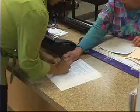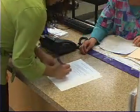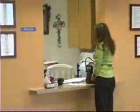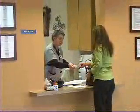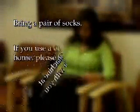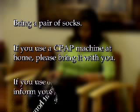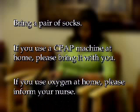Leave all jewelry and valuables at home. Only bring money for any copay you need to pay. Bring your glasses if you need them to read when filling out forms and signing permits. Bring a pair of socks. If you use a CPAP machine at home, bring it with you to the center. If you use oxygen, please inform your nurse.